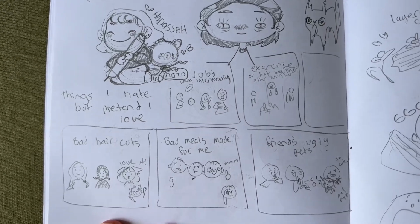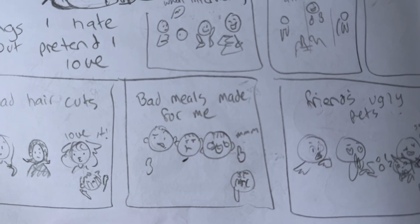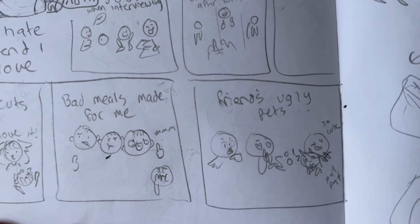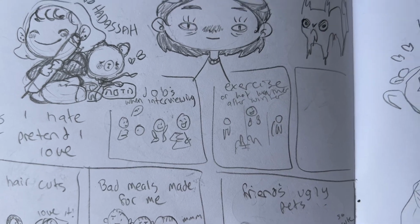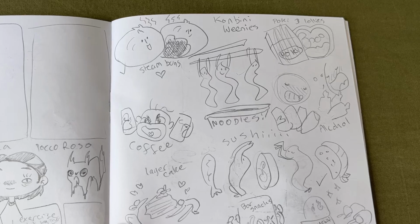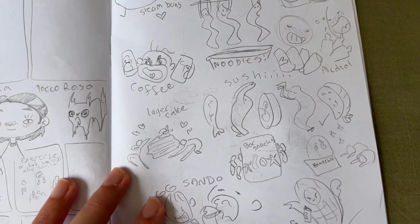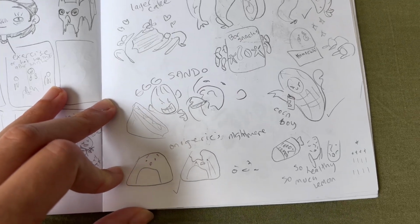This is more kind of ideas I was having for little comics. This was all the things that I pretend I love but I hate. Yeah, you can pause to read some of those if you like. And this is another idea I have for a little travel zine, which I really love reading, so I thought I'd give it a go myself.